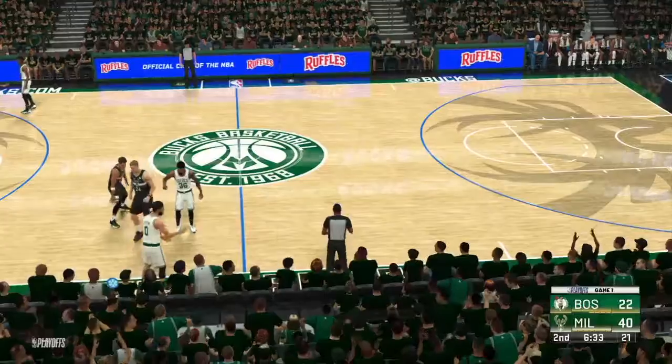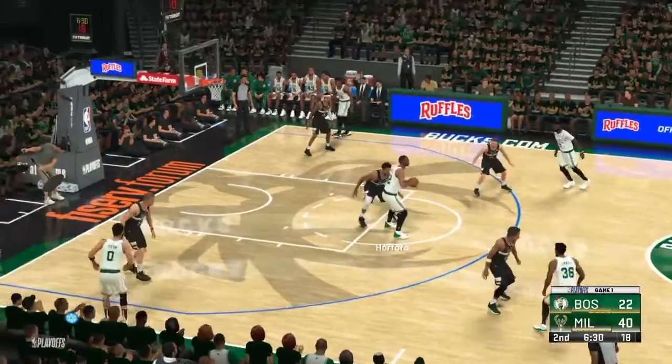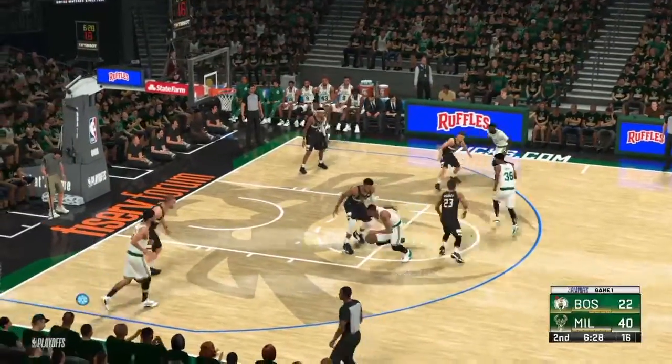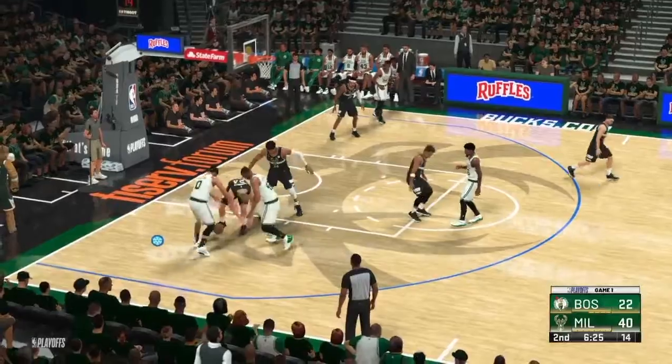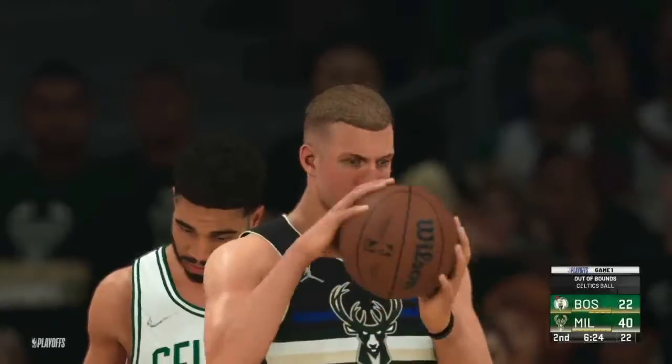Jayson Tatum, he's checked in for Brown. Jaylen Brown comes in for Ellington. And Smart subbed in for Payne. And it's stolen by Plumlee. And out of bounds. Boston will have it.